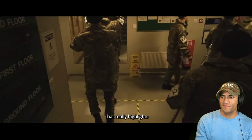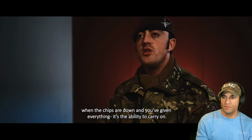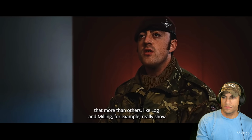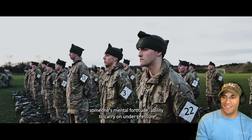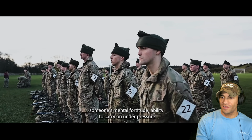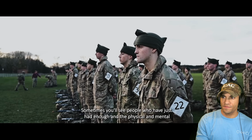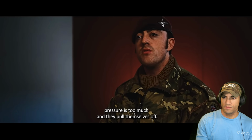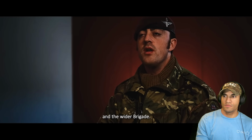Ways, and it really highlights, in different aspects, mental toughness when the chips are down and you've given everything, your ability to carry on. I think there are a few events that sometimes highlight that more than others. Log and milling, for example, really show someone's mental fortitude and ability to carry on under pressure. Team events as well show that they work for each other. Sometimes you'll see people who have just had enough, with the physical and mental pressures too much, and pull themselves off. And that is absolutely not what we want serving for the Parachute Regiment and the wider Brigade.